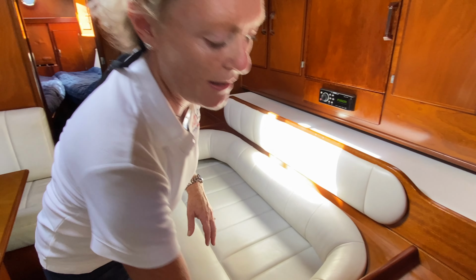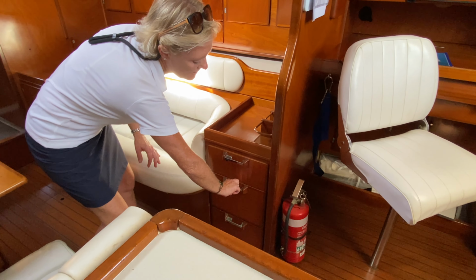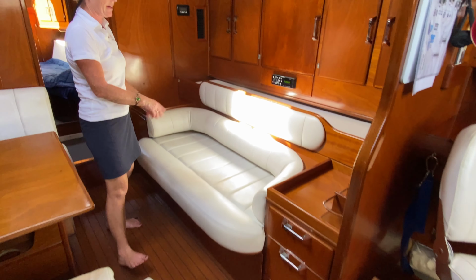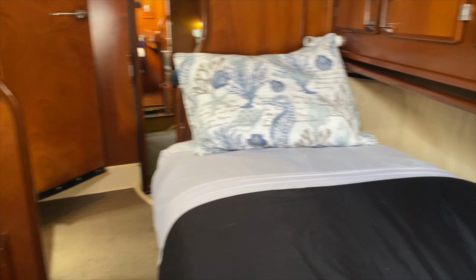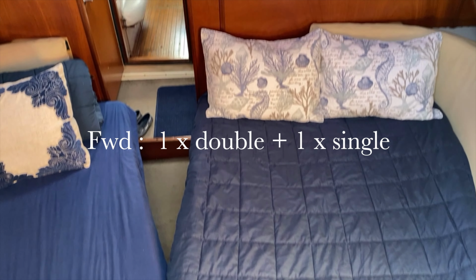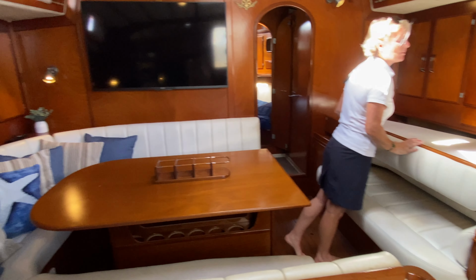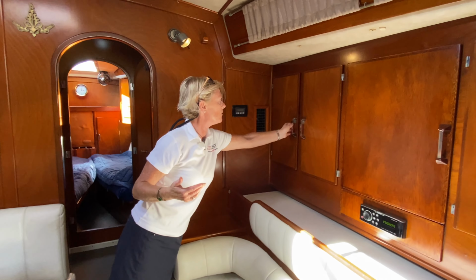Everywhere in the dining area and the saloon you can see that there are drawers with little latches. It's the same opening mechanism throughout the boat for all the drawers and the latches. Got this lovely seating area, and she sleeps 3 in the aft cabin, 3 in the forward cabin, 1 in the quarter berth, and there's an additional berth here. Just look how easy it is to pull this out. And voila, and that just slides away when it's not being used. It's all mahogany inside. You can see there's just this beautiful, beautiful interior.